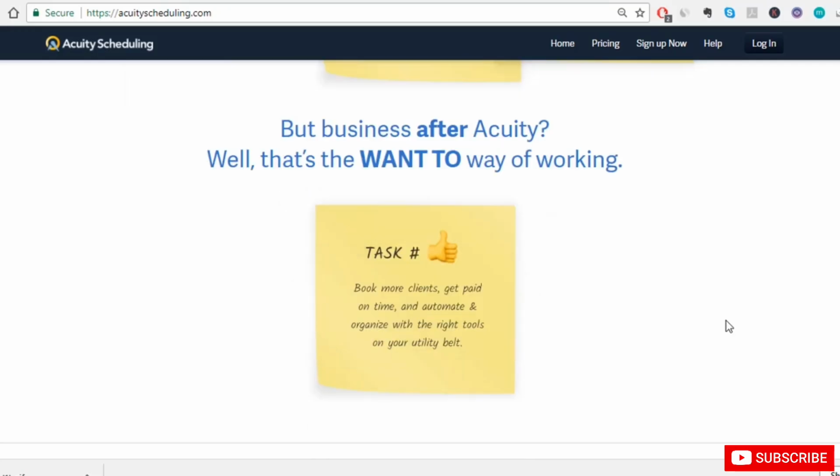Both of these examples, both Shopley Labs and Acuity, showcase the PAS formula in action. Remember, that's where you lay out the problem, you agitate it as much as possible, then you provide the solution, just as your customer is crying out for salvation.